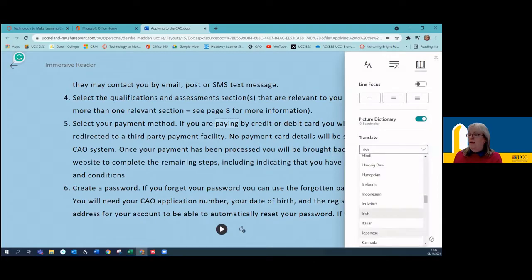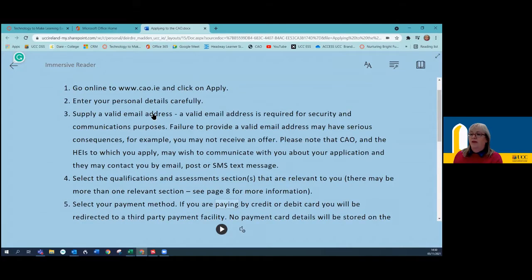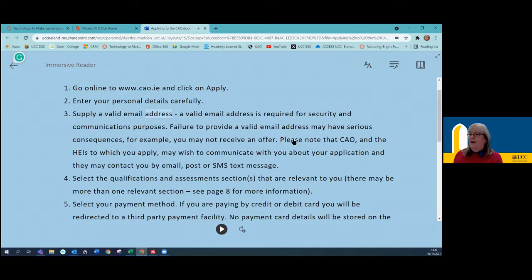Let's go for maybe French. It has a whole variety of languages illustrated here. It will translate single words. So let's see, we find a word for it too. We'll say address. That's not a very good example. Adresse. Because it's exactly the same in French.